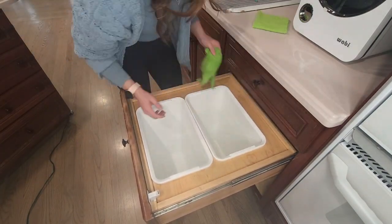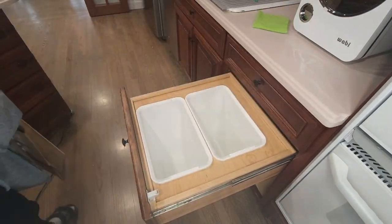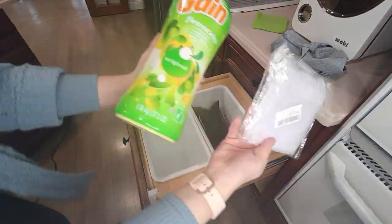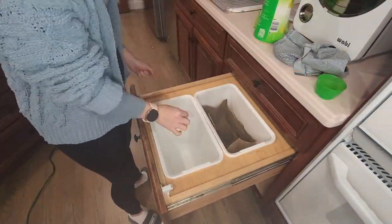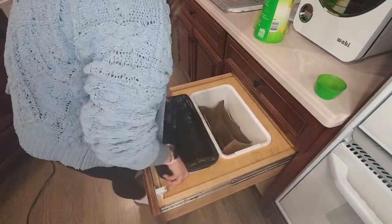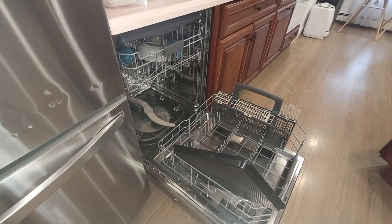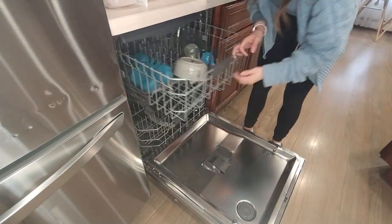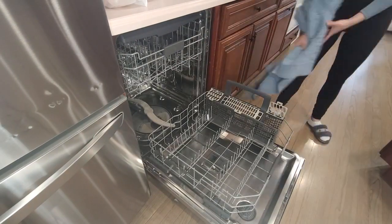Little piece of information, all of the Jaws products are non-toxic except for the disinfectant because, well, it's a disinfectant. It can't be non-toxic. And just another little tip here, I take some Gain scent beads in a little mesh bag and put them at the bottom of my trash cans. It really helps to keep them smelling fresh and clean. So definitely try that trick out if you have smelly garbage cans.